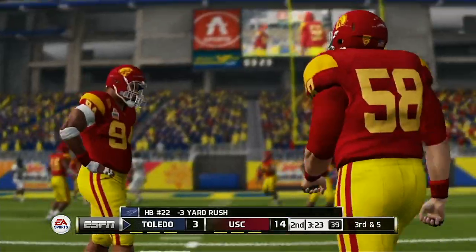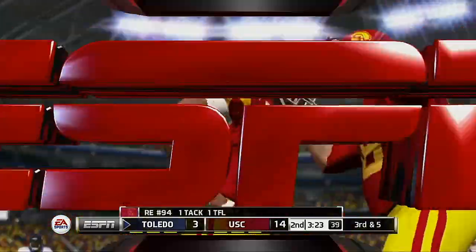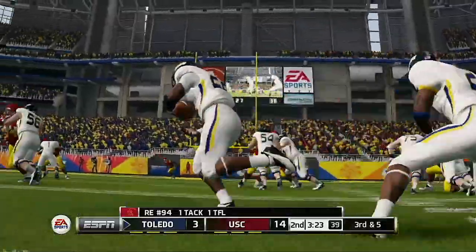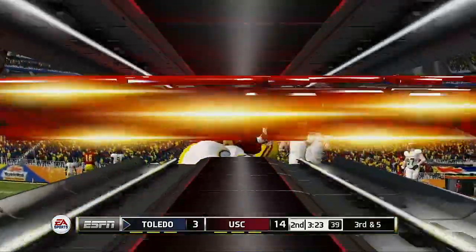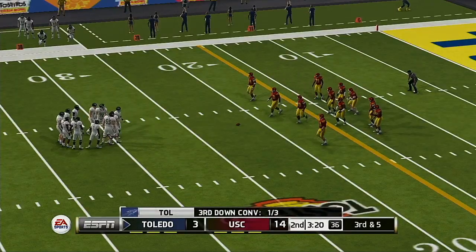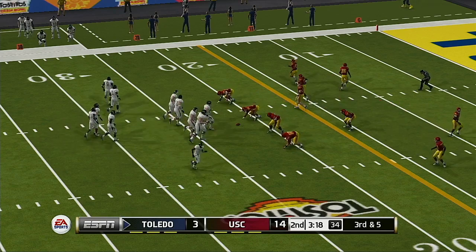Hand off, and he's met immediately. The lineman had a big push there to get in the backfield and bring him down. And once he gets moving, there's no stopping him. This guy is so big and strong that he's almost impossible to block with one guy. This is the eighth play of this drive.